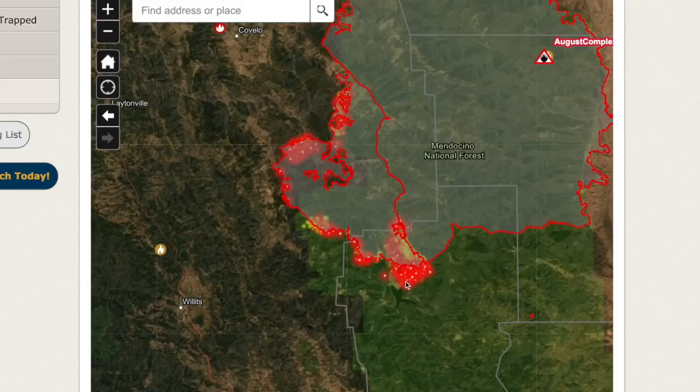Now, what we saw yesterday, and what I'm expecting to see throughout the day today, is that smoke will clear out, and then they'll be able to get those helicopters and aerial operations in here to put out some of these hot spots. So that's some good news there. With that clearing smoke, they'll be able to suppress this fire better.